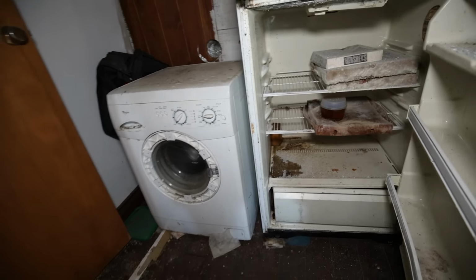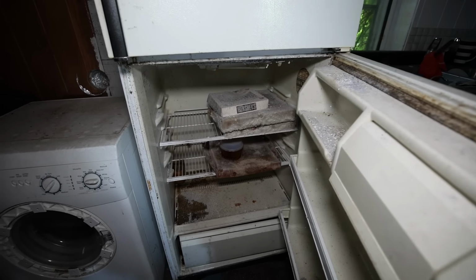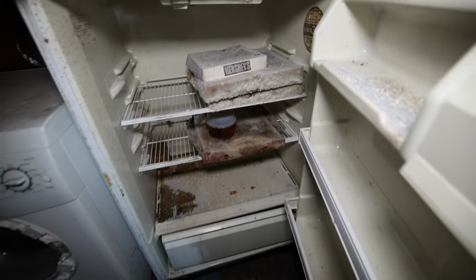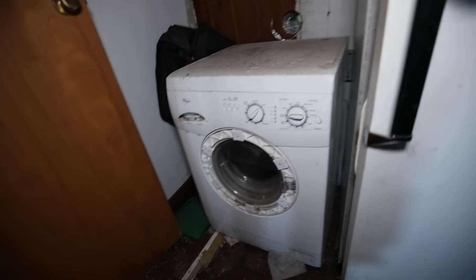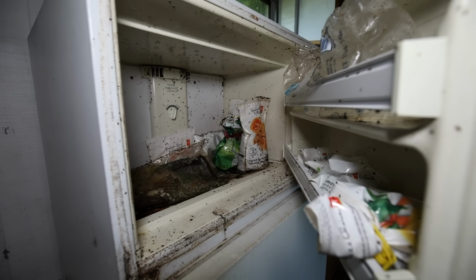What's this? No basement access. So here's the fridge. Oh God, look at that. Moldy pizza and chocolate. Wow. Oh, look at that. Lovely.